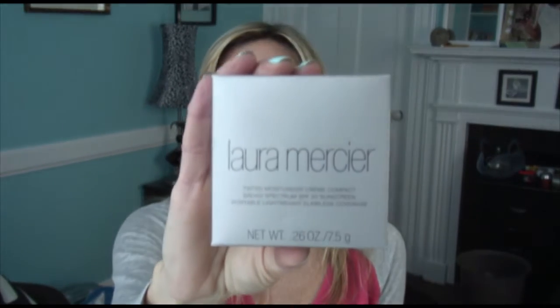And this is the packaging for that. The one that I originally bought myself for Christmas was in Blush, and that was way too light for my skin. So I returned that one and exchanged it for the Bisque. Now, this is supposed to be the equivalent of their tinted moisturizer, which comes in the tube, but this is in a compact, so it's a thicker formulation.